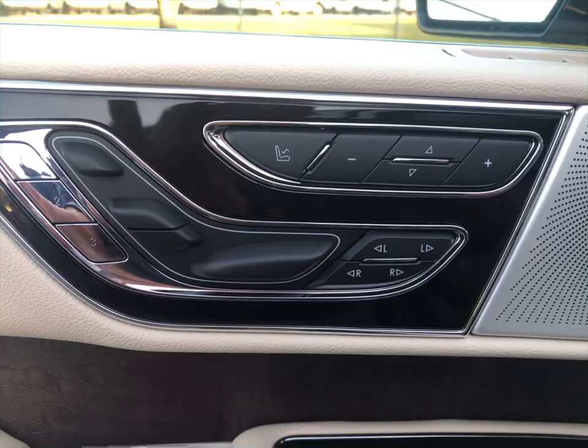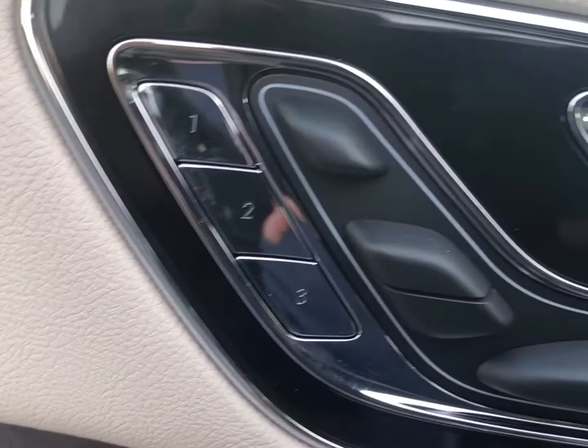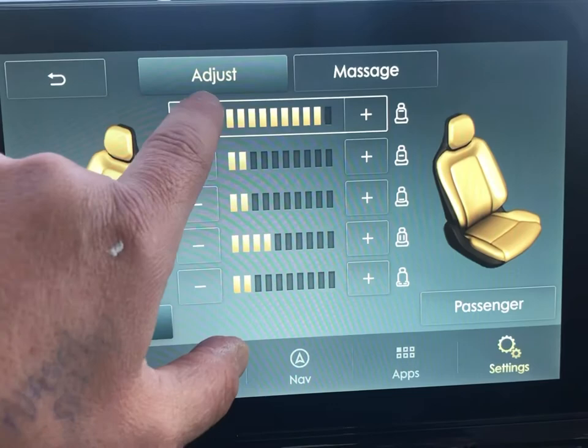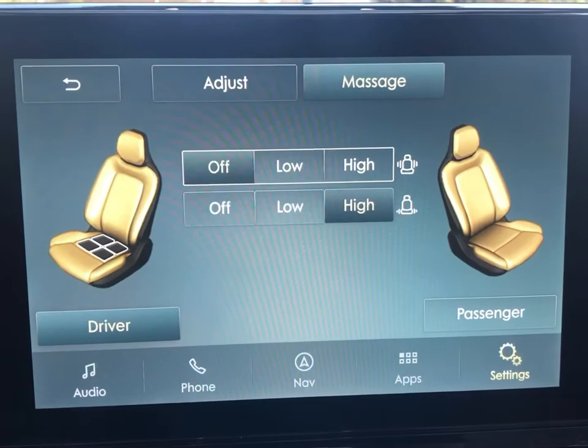It's got the three-way seat memory. It's got the multi-contour seat buttons. And notice how there are so many different buttons because there are so many different configurations. Now, when you activate the multi-contour seats, this is the screen that comes up. It's the back and bottom massager. It's got different speeds. You can isolate it to different spots of your back or your bum. Of course, you've got driver and passenger.